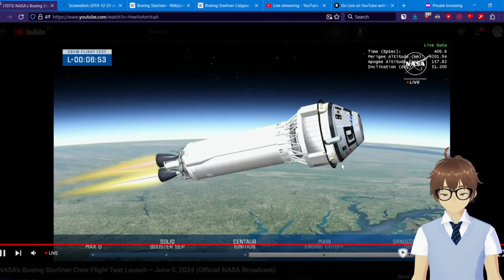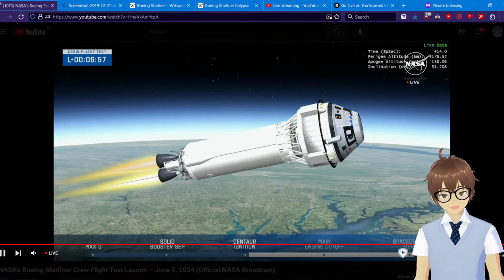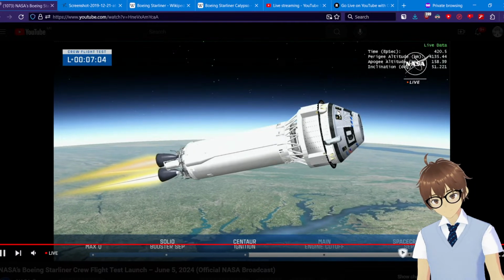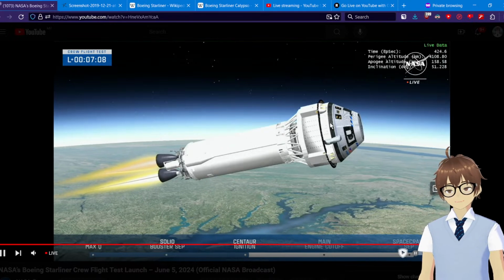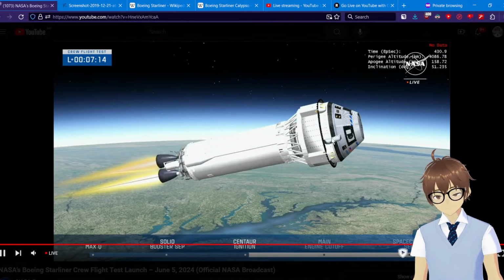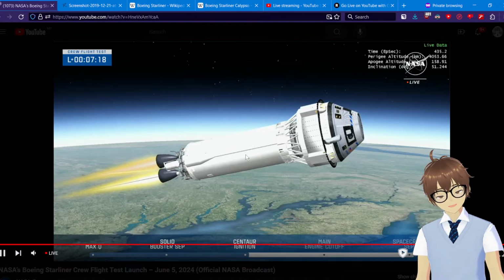it will ignite the main thruster here. Both of the main thrusters, if I remember correctly, are here, and the rest of it, the RCS, will be used for adjusting precisely where it wants to go. But this one will be another main powerhouse after the separation here.